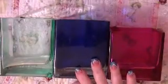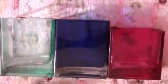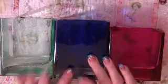Anyway, I saw a yard sale, so of course, my car, I don't know what's wrong with my car, but it stopped all on its own. So, anyway, got out, and these little glass vases are so cool for storing crafty flowers and stuff.